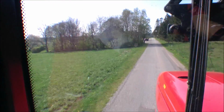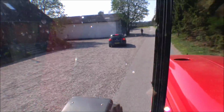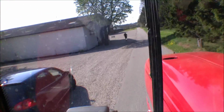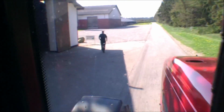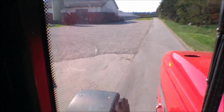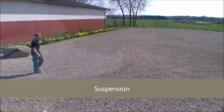The tractor is only traveling 10 to 15 kilometers per hour. When you're filming like this, it looks like it's moving a lot faster. Everything is jumping around. Well, it doesn't handle that well. There's no subtraction, or what it's called. And this is my cousin laughing.